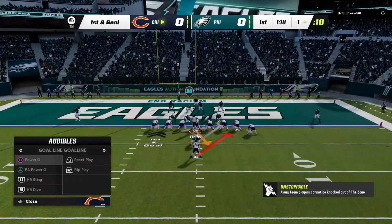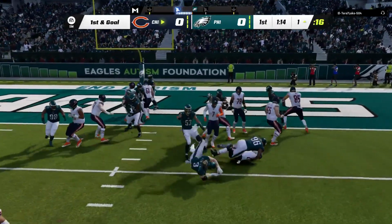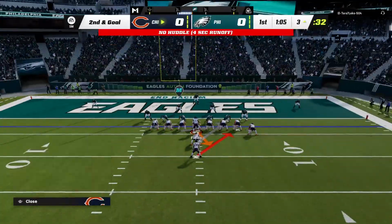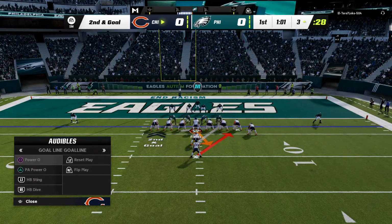So after about as long a play as humanly possible without scoring, here's 1st and goal. On 1st and 10, it's Herbert. And he is going to be stopped cold behind the line of scrimmage. So they're backed up to the 3-yard line, 2nd and goal.